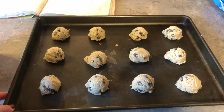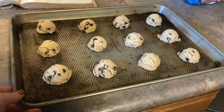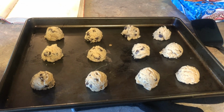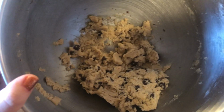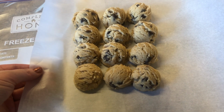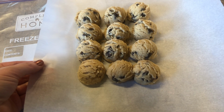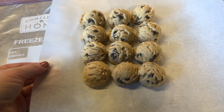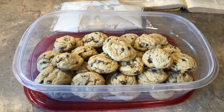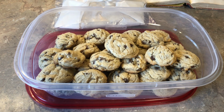I have my first dozen ready to go in the oven and I still have tons in the bowl. I have my second dozen ready to go while the first is in the oven and I still have quite a bit of dough left. This is my third dozen and I probably have enough for another dozen. Well, I was able to squeeze out 4 dozen and my last dozen I'm gonna freeze because we definitely don't need that many cookies in this house and I'll probably take some over to my mom's to give to her. So I ended up with 48 cookies. And since the cost of my ingredients was $4.77, that makes the cost of each cookie about 10 cents.